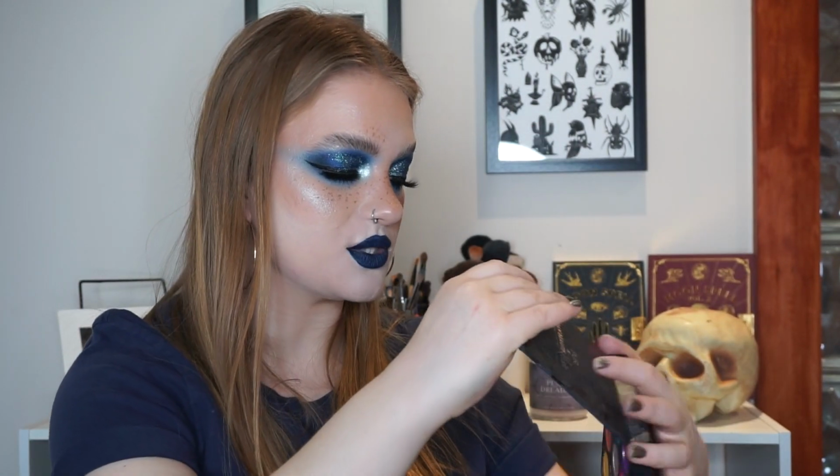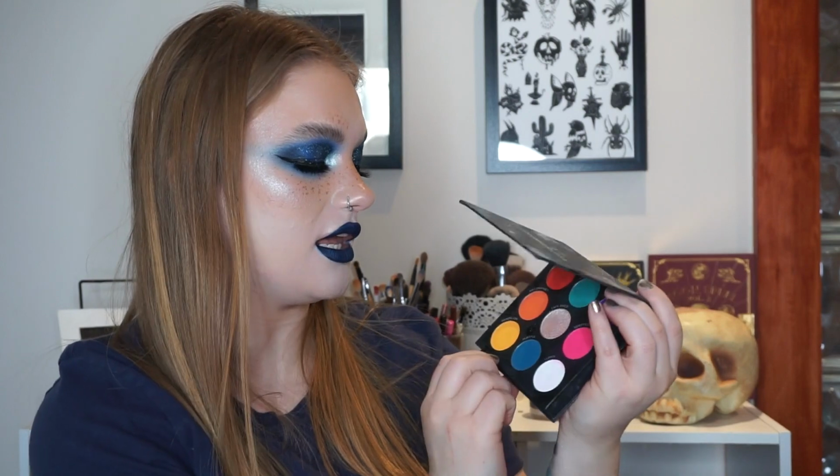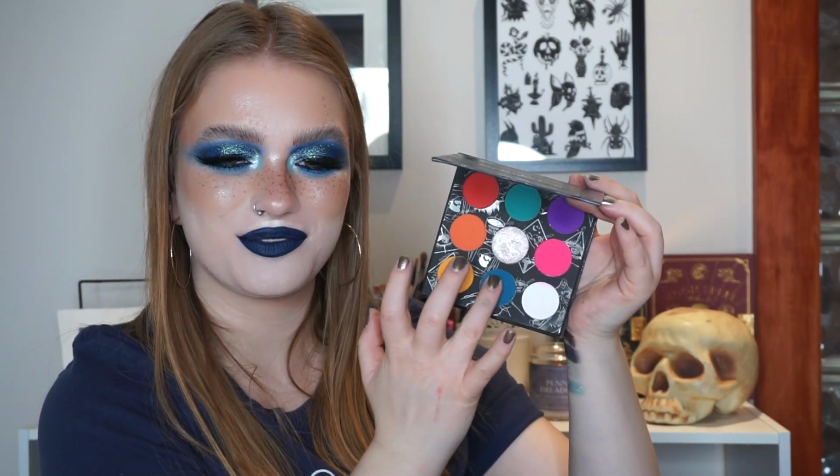We have the Pure and Raw Beauty Christie palette. There's one blue in here, the shade Hurtful. A matte blue. Just a mid-toned matte blue.